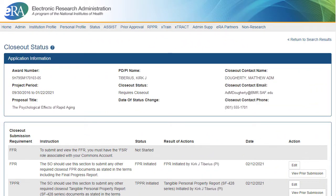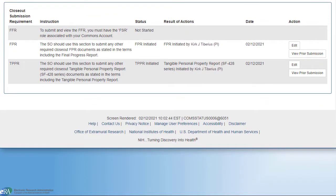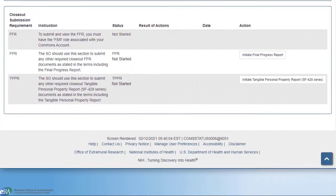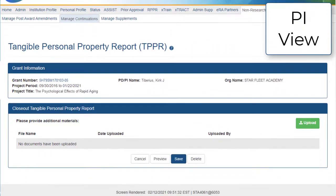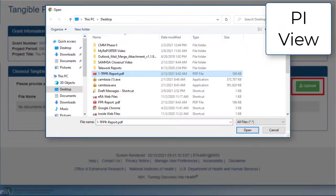The project director and signing official have the ability to upload the PDF for the Tangible Personal Property Report, and if a file has already been uploaded for this section, an edit hyperlink will be present. To start a TPPR, click the Initiate Tangible Personal Property Report link. This will open the TPPR screen. Click the Upload button to select the required closeout document.